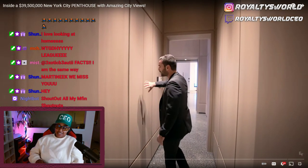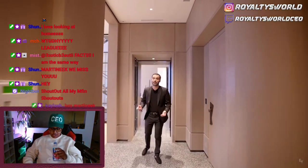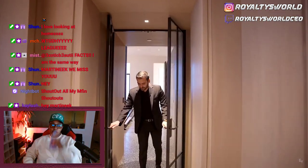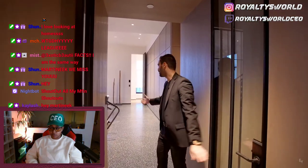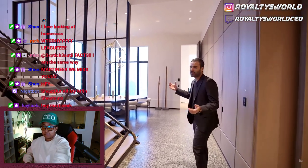This hallway continues. We have a coat closet here, and we are back at the entry of this penthouse. Now let's go to the other side. Let me show it from this side. Another set of steel-cased doors opening up to this side of the unit where we have the staircase going up to the second floor and the grand dining area.